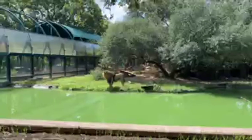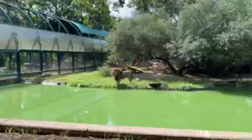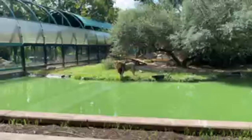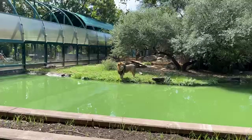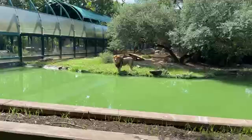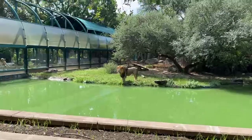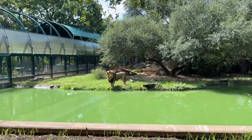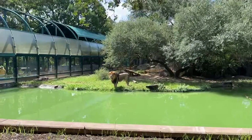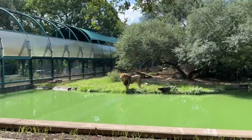So a question just came in from Robin. How much time do they spend active during the day versus sleeping? So what's the one thing we all see the lions do when we come to the Houston Zoo? Sleep, right? Well, lions sleep 20 hours a day in the wild and here at the Houston Zoo. So we do see them be active. They are most active in the morning when they first come out on their habitat. And then they kind of will get up periodically throughout the day.